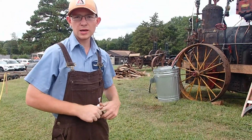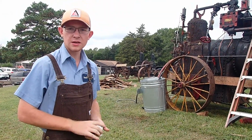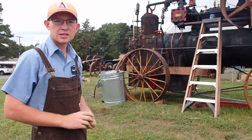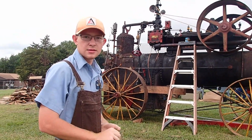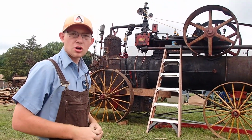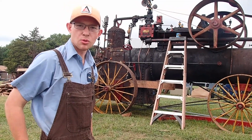A 1920 brick-built Waynesburg van, about 50 horsepower, it's an 8.5 by 10. We bought it in Charleston, South Carolina, about 5 miles from the port.